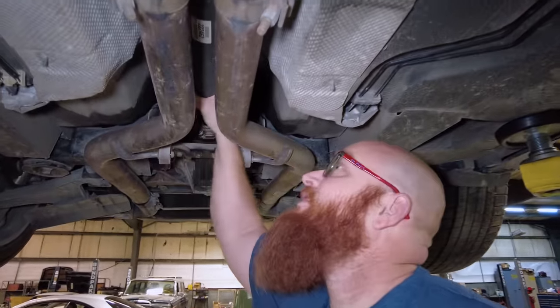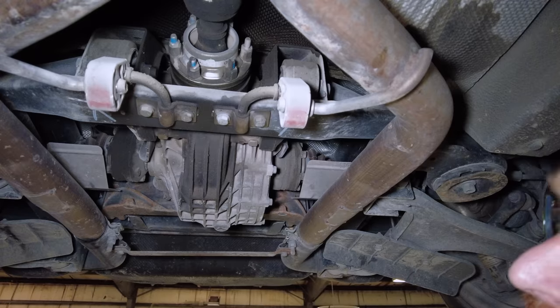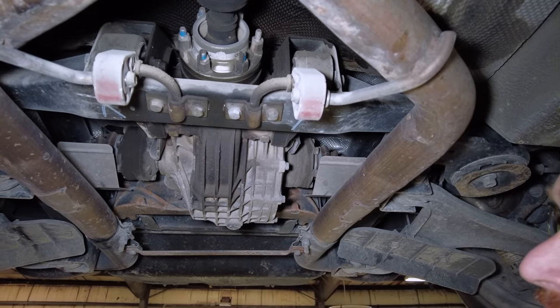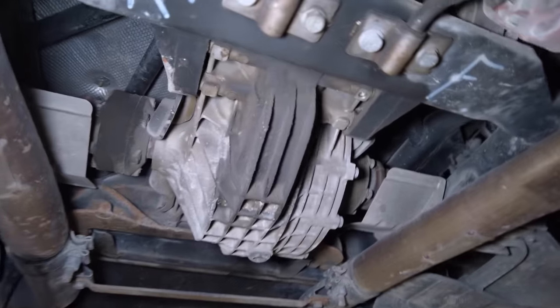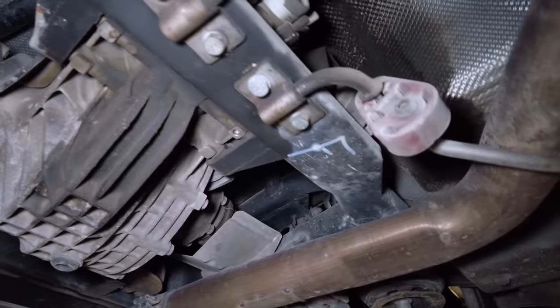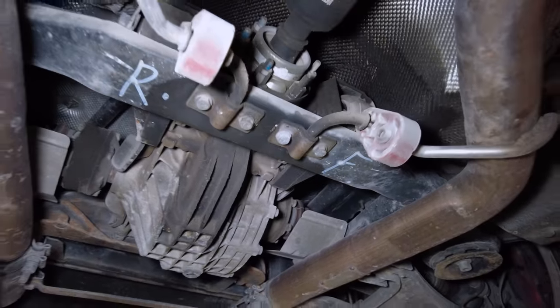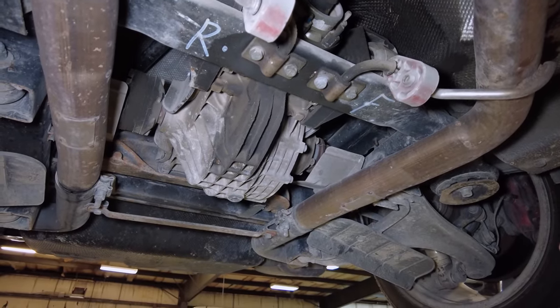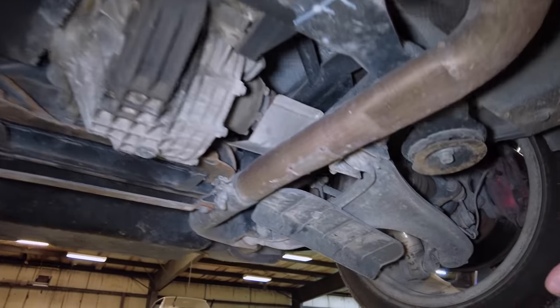Here's a drive shaft. Everything's nice and tight there. Here's our differential. You can see there's a tiny bit of seepage that's happened over the years. Obviously, there's nothing dripping. That is nothing to worry about. That would be something I would monitor. You'll probably never see it get any worse than that for a long time. That is not worth a major expensive teardown at all. It's not even worth it.